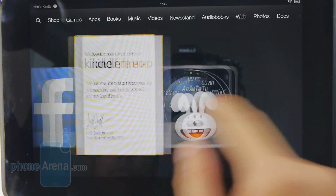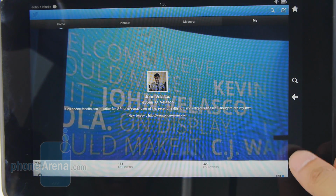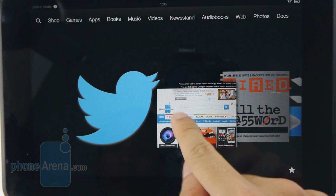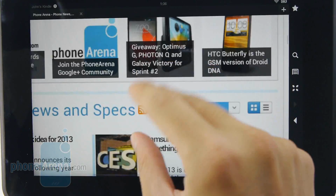Generally speaking, it's responsive, but at times we notice some choppiness and some delayed responses too. When you open up applications, it doesn't feel like it's really instantaneous. At the same time, it doesn't have that tight control that we find with some of the quad-core devices out there in the market. But generally speaking, as we said, it is more than respectable.